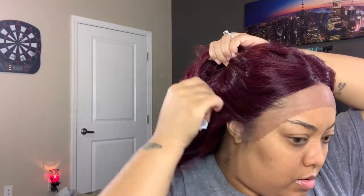This is a lot of hair, y'all. Like, this is a lot of hair. So what I am gonna do is I'm going to pull it back because I want to be able to cut the lace off. So I'm gonna pull it back so that way I can get this lace cut.